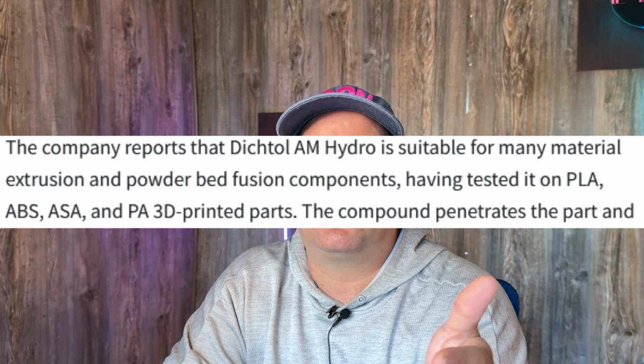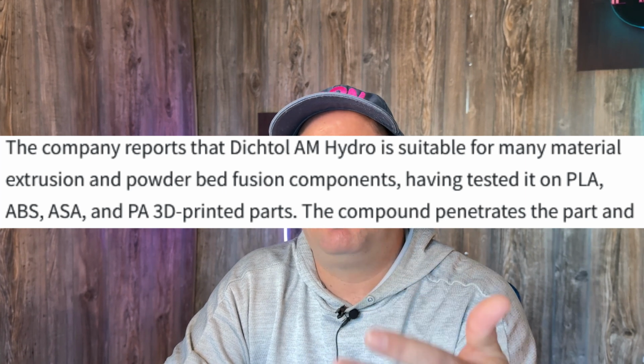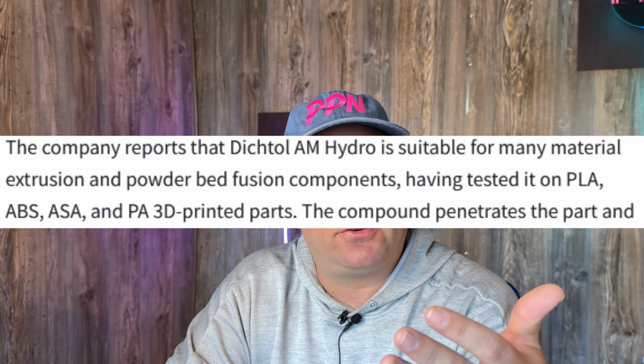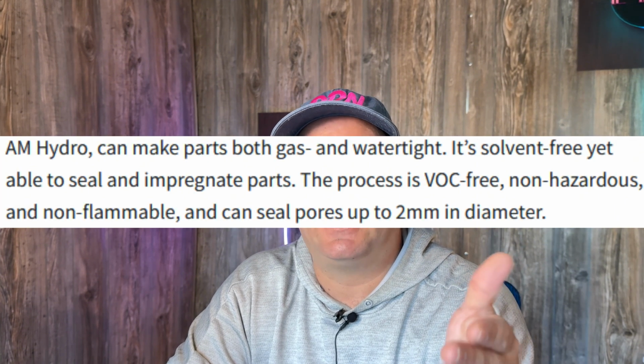Diamante Polymer, a German company, just came out with, and let me look at this, Dicotyl AM Hydra. It's a new sealant for post-production of prints, and it works with typically your regular printing material like PLA, ABS, PA, and ASA. This sealant is solvent-free, non-hazardous, and non-toxic. It is also not flammable. Maybe QIDI should have printed their boards off of this.